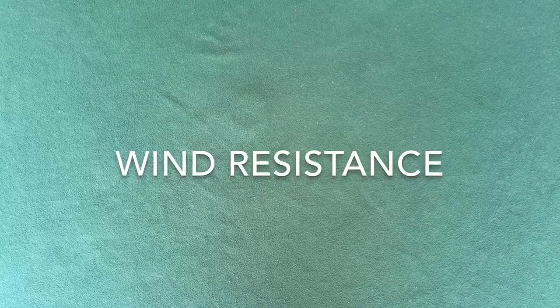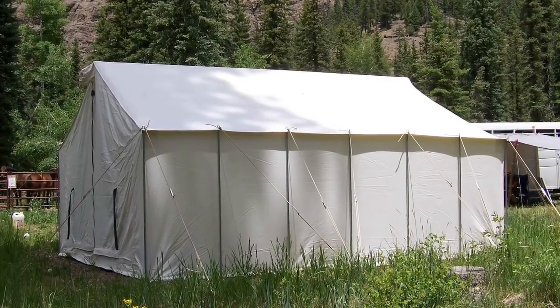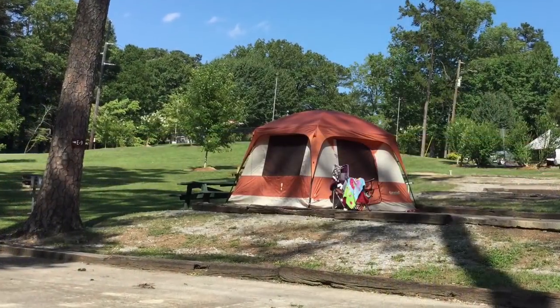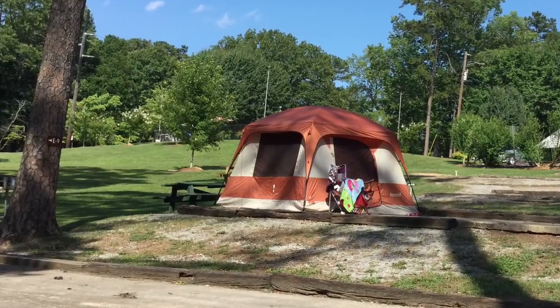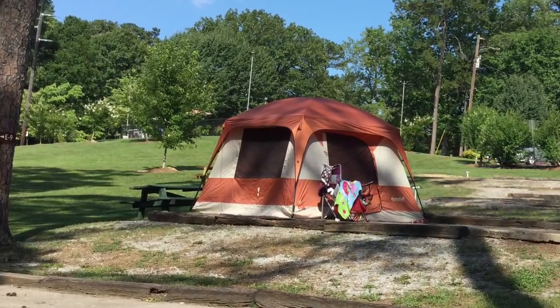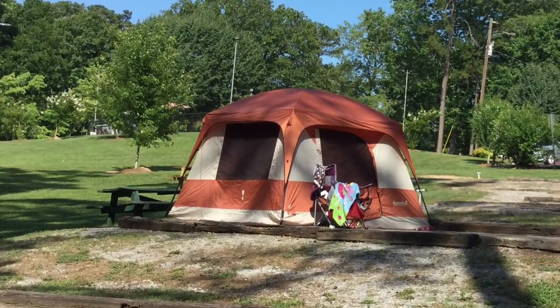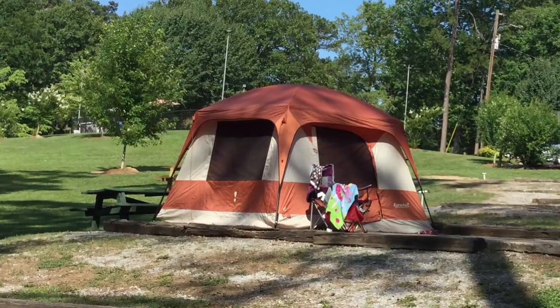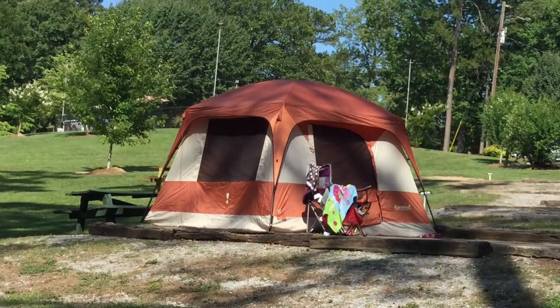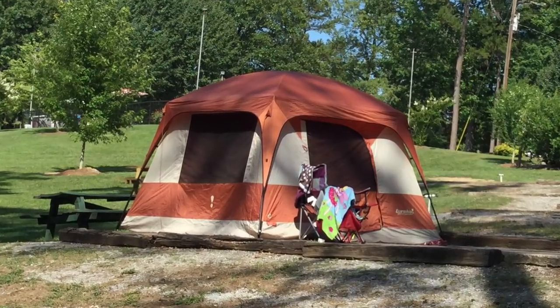A canvas tent will block the wind much better than a polyester tent and feel much more stable. Whereas a polyester tent will have a lot of problems in windy weather. It'll flap loudly, and this loud noise could make it difficult to sleep. It'll sometimes bend and distort its shape from the high gust of wind, and it could tear.